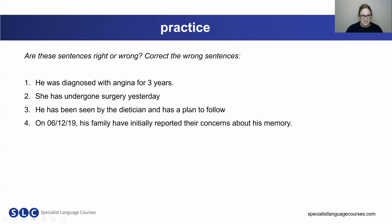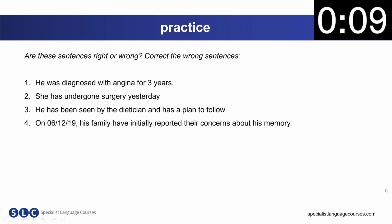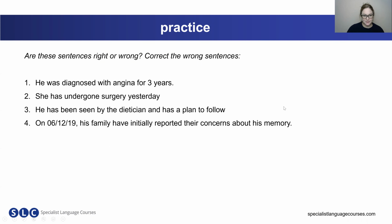Okay, final activity. Have a look at these sentences. Are they grammatically right or wrong? And if they're wrong, what's the correction? So pause the video and decide now. Okay, ready for the answers?